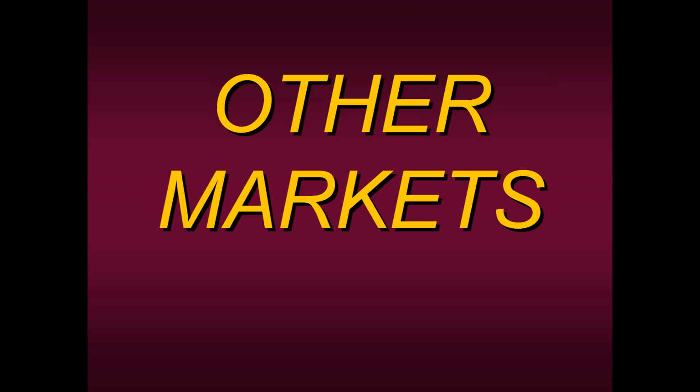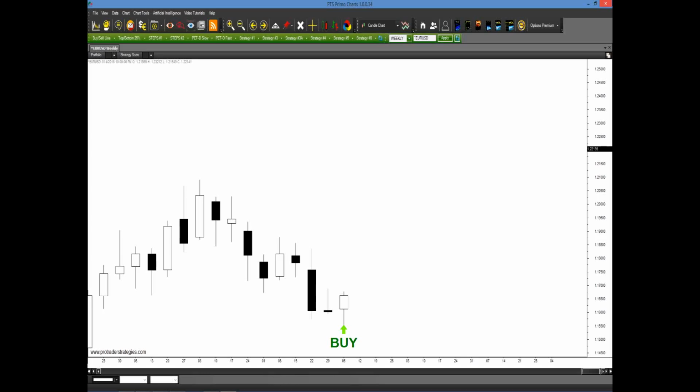All right. Firstly, as I said, it works on other markets. Let's look at a weekly chart of the euro-dollar. Here was a signal that was generated on a weekly chart of the euro-dollar.